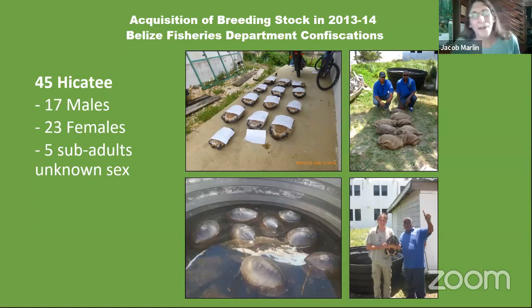The breeding stock for the center was acquired primarily through confiscations provided by the Belize Fisheries Department, primarily over the years 2013 and 2014. So we currently have about 45 adults, a few of them are sub-adults, and the sex ratio is relatively even, a little bit more females to males.